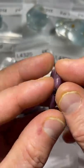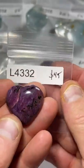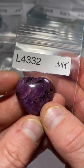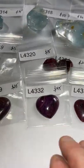Okay, look, this is the best one. It's bigger. It's amazing. It's just got a really nice front color. It's very pretty, a little bit bigger than the other ones. That one's $45, 4332.